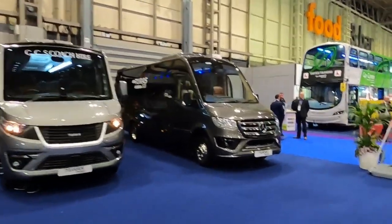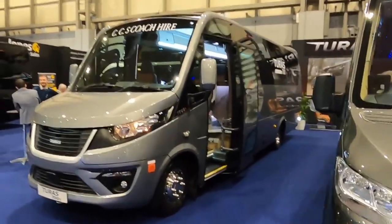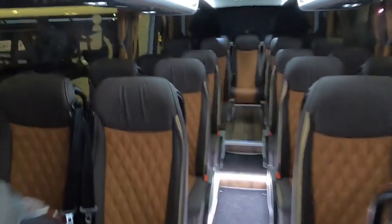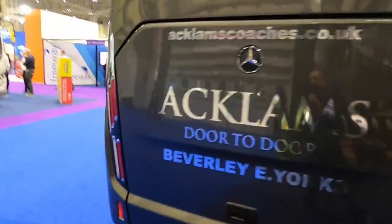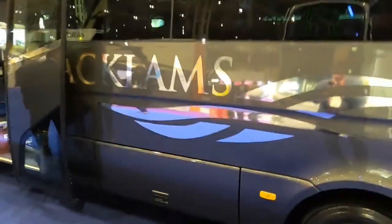We have a Taurus 500S for Acklands, and a Taurus 700S, which is Iveco Daily based for CCS coach hire. And a nice two-tone leather interior on this vehicle. And the Acklands vehicle is a Mercedes-Benz Sprinter base. So this is to executive specification with tables at the rear.